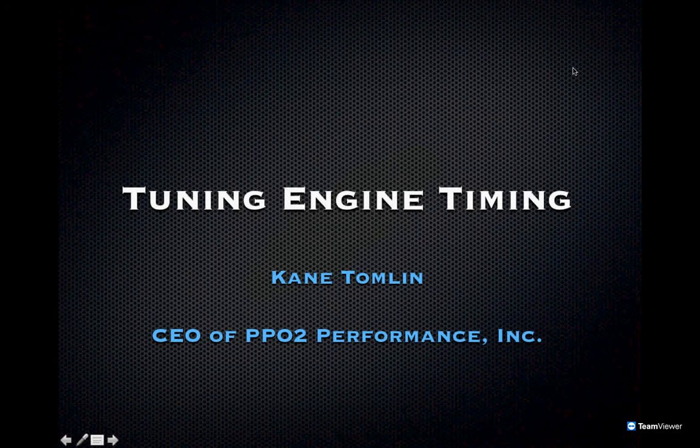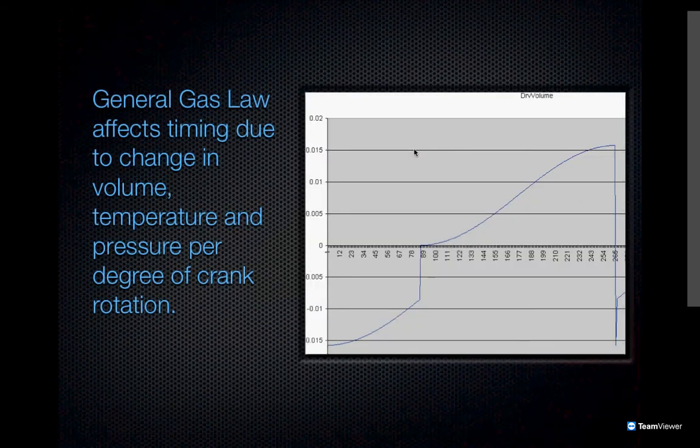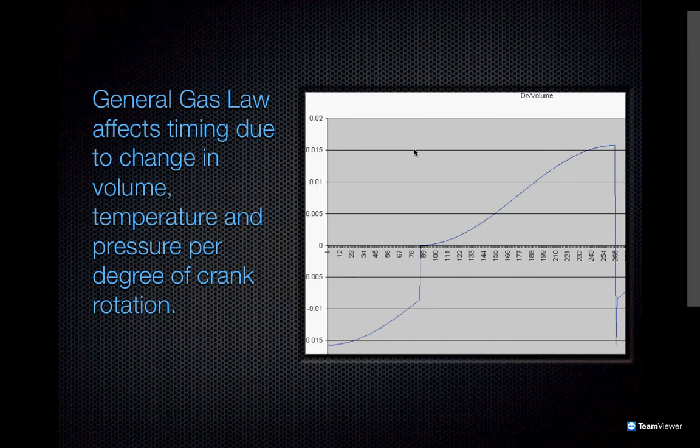We talked about the general gas law before, right? What we're talking about here with timing is a representation of the temperature. This is the temperature differential based on the pressure differential on an engine as it rotates 360 degrees. Your changes are going to happen very slowly, from bottom dead center working your way to top dead center, there's not much change at all. Then as you approach top dead center, the changes accelerate, and as you get very close to top dead center, it slows back down again. That's generally how it works.